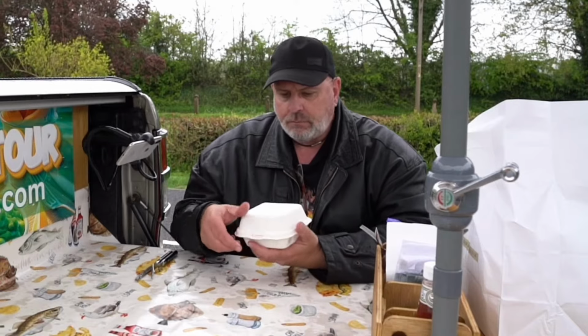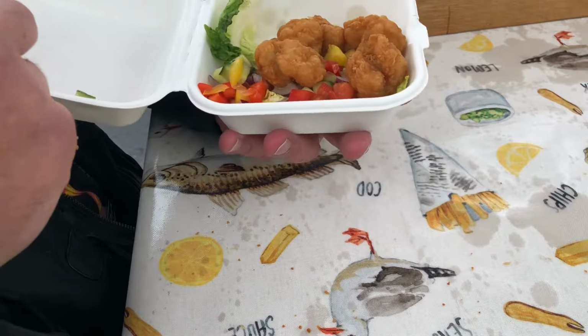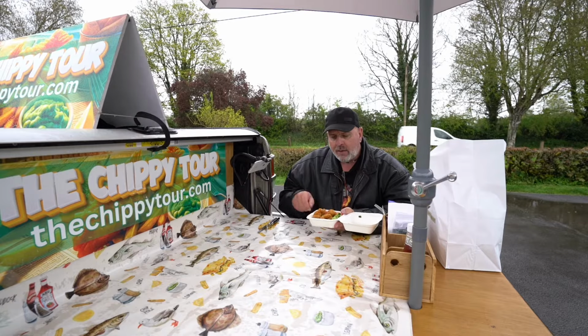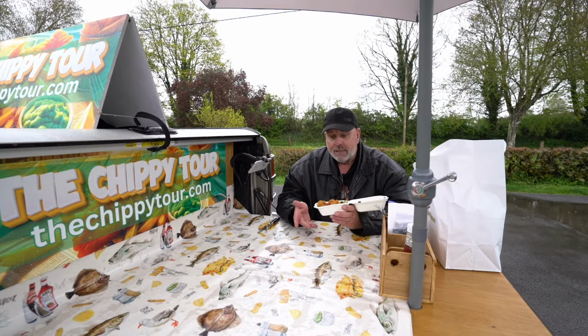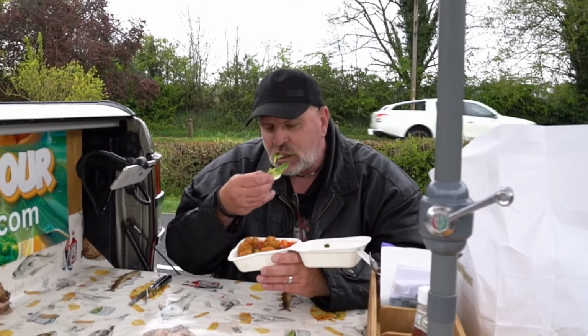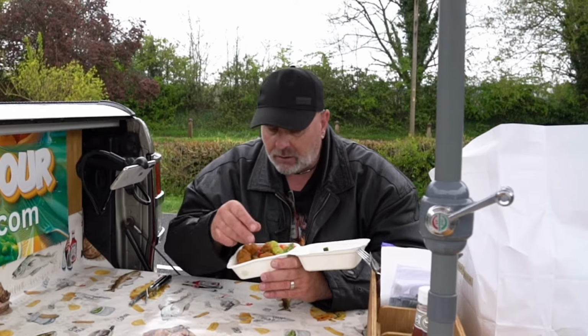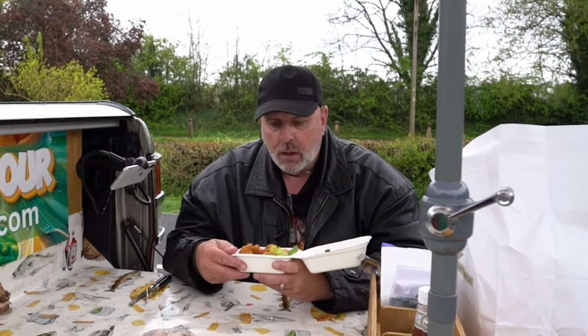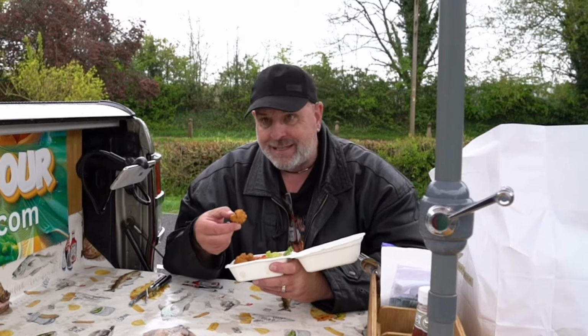We've got calamari. Oh, nice little bit of salad with it too. Now that was £6. But at the same time, it looks good. That's enough greenery for one day. But let's try a little bit of this.